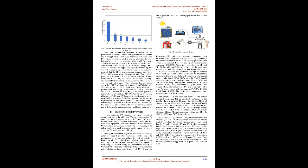Goyal and Sharma also reported that the PR of grid-connected systems varies from 25% to 90% with an average value of 66%. Tian et al. presented an evaluation of the energy saving potential of a semi-transparent PV, STPV, window in 2 identical buildings. One was made of amorphous silicon, while the other was a conventional window. They observed that on a typical sunny day, STPV windows might supply 0.26 kWh/day with 29% load saving on building load.